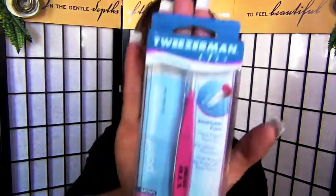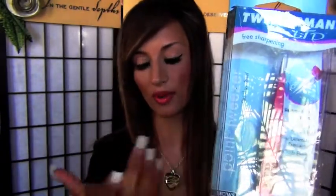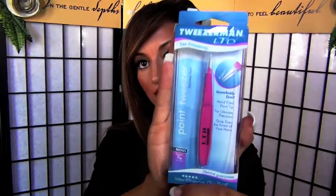Then you have your point tip tweezers, and I just got these at Walgreens as well. The other ones were getting a little dull, so these are to get the really small or fine hairs, the really stubborn hairs that just won't come up with your regular tweezers. Grabs even the finest of fine hairs for ultimate precision. So I like to have these on hand just in case.